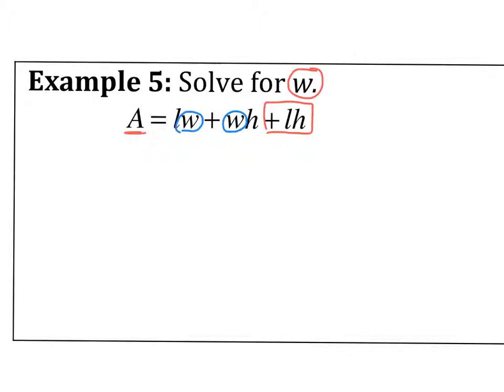So how do you get rid of a plus LH? What's the inverse of plus LH? It's minus LH. So watch out, my L there kind of looks like a 1, so I have to beware of that. So I'm going to subtract LH over here. Now I bring down the A, bring down the minus, bring down the L, bring down the H. A minus LH. And over on this right side, I have LW plus WH.